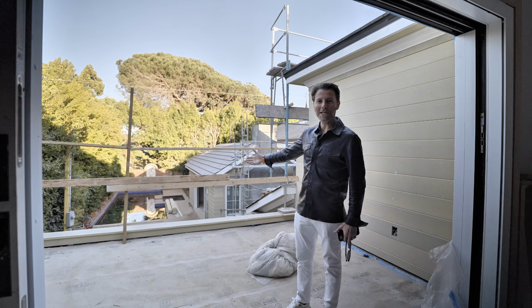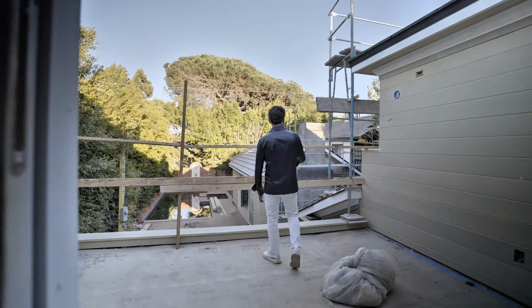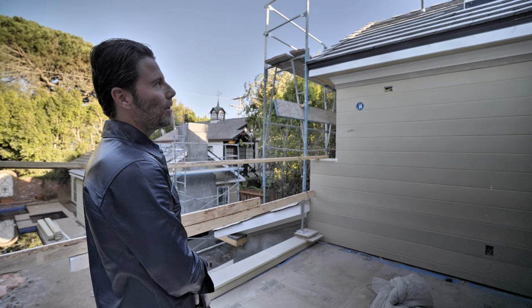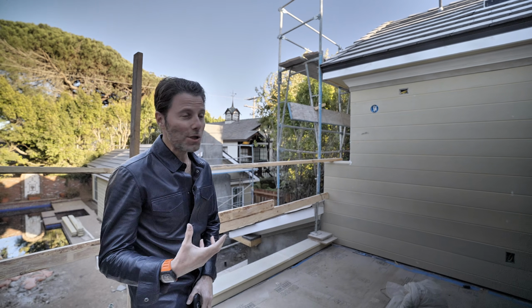And again, the American dream, right? Going to your balcony, waking up, having a nice cup of coffee. And actually over here, you can say hello to your neighbors. See, you can actually get a nice, better look at the concrete tiles on the roofing, which is very unique. It's not the traditional composition shingle.